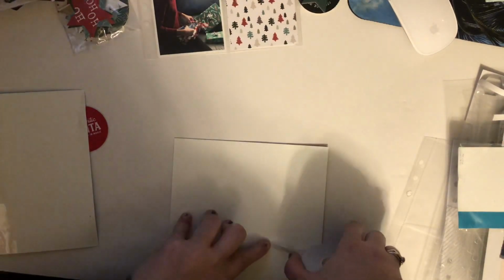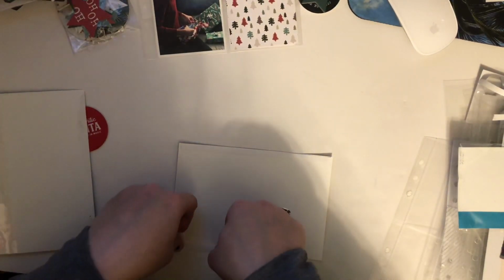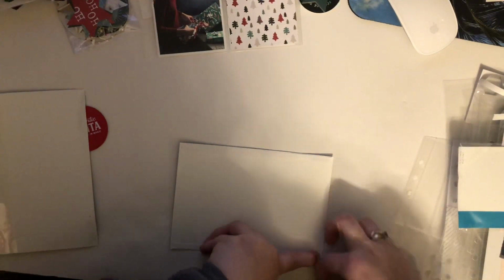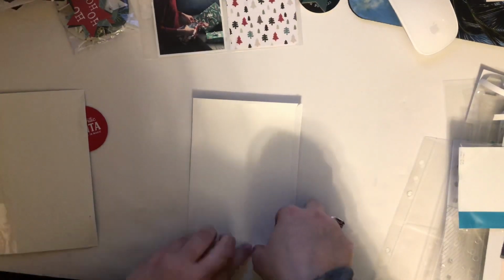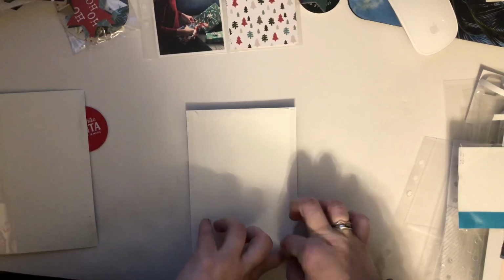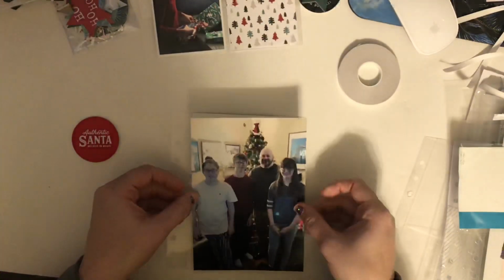I'm so sorry. So I'm just adding some adhesive, double-sided sticky tape from Gina K. It's her terrific tape all around the outside here, just for no chance of the photo coming up from pages being turned. I actually really like the quality of this tape. It is super thin. The backing peels off really easily, and there seems to be a ton on a roll. So, really happy with that product, which I got from scrapbook.com.